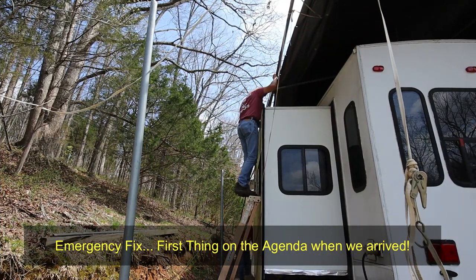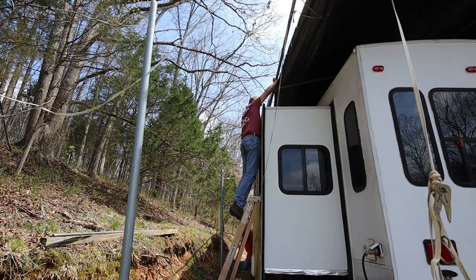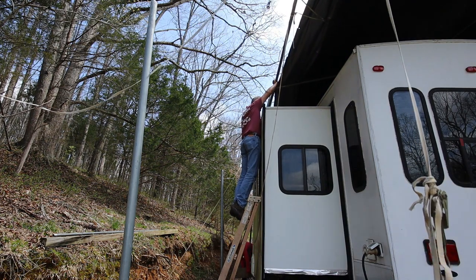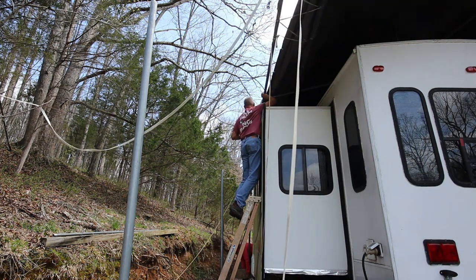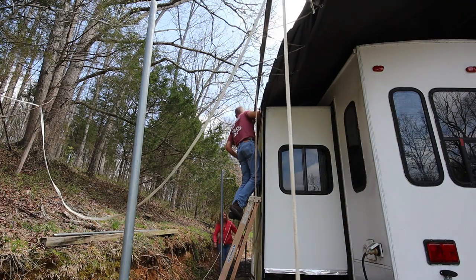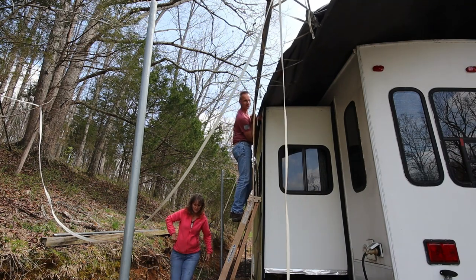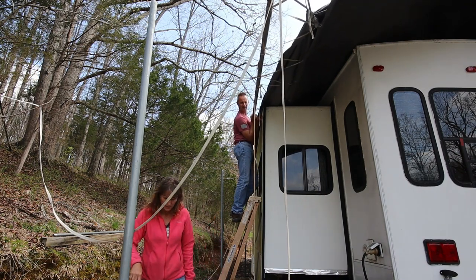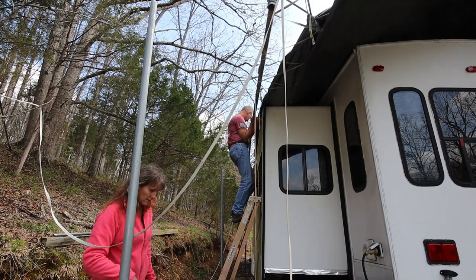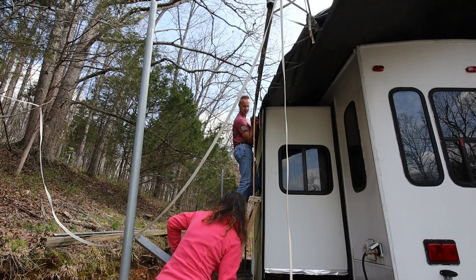When we first arrived here at the homestead, the very first task that we needed to accomplish was to assess the damage that the canopy was doing to the RV. The canopy was resting on top of the slide, but thankfully in such a way that it did not cause any damage to the top. We were able to get it off and secure it until we could do a more permanent fix.